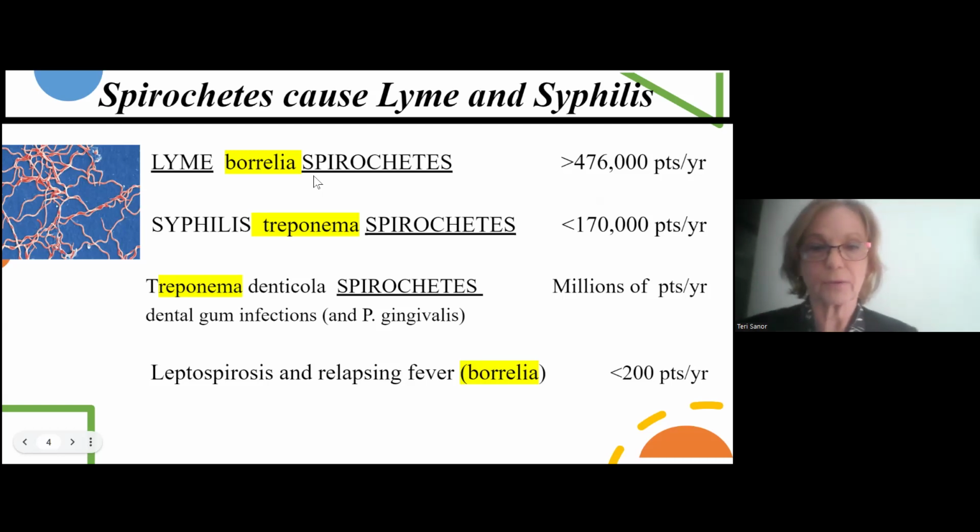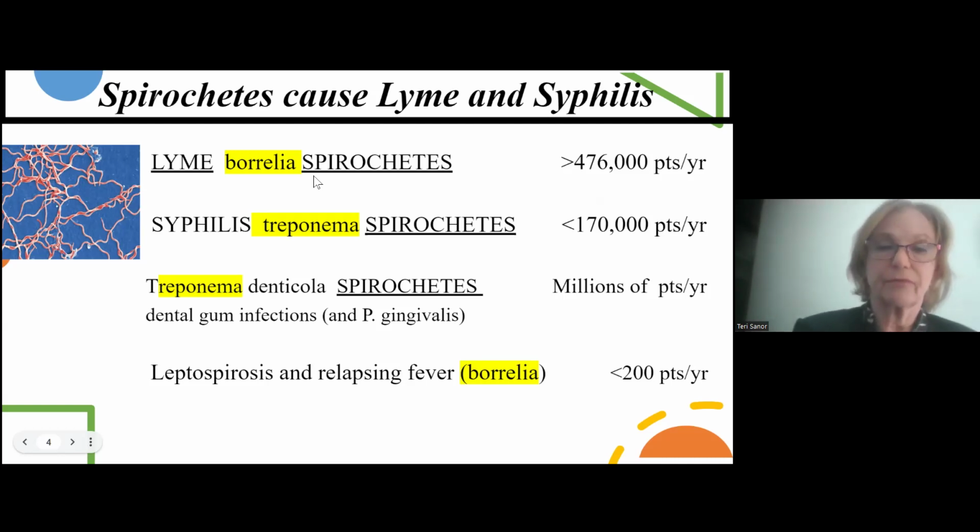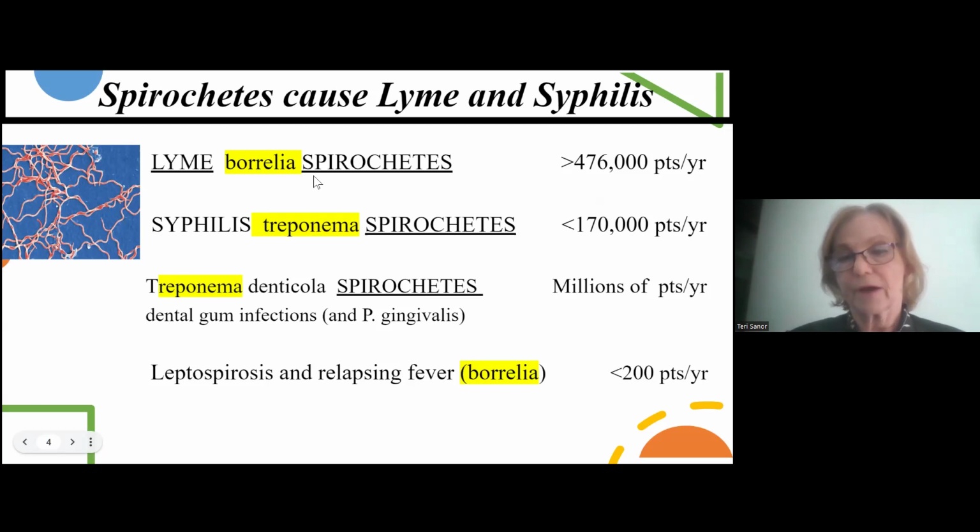Treponema is a spirochete that's found in your mouth. Dental gum infections have treponema in them, and also other bacteria, and that becomes important later in some of the brain information that's coming out now. Leptospirosis and relapsing fever are common in other countries. In the United States, it's less than 200 patients a year. So when we concentrate sometimes on the more minor, it's not minor in the rest of the world.